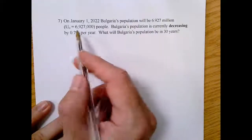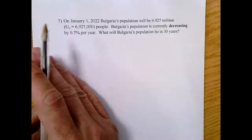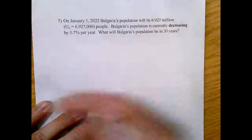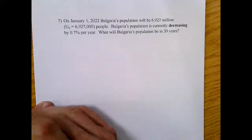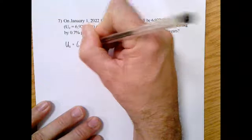Remember, in this case, we do u sub 0 because nothing's happened at this point, right? And we have to wait a year for that decrease to be implemented for our calculations. But I'll write that down. So this is like the starting line, or where the party started.